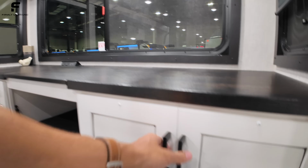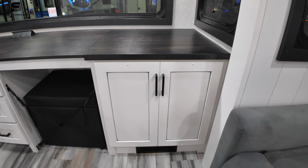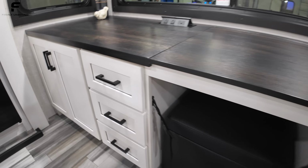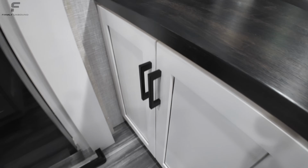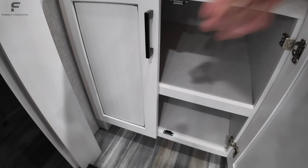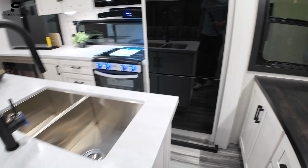Some of these drawers are actually sealed shut, so they have some stuff back behind here that keeps the symmetrical look, but there's not actual practical storage behind there. Then you have 3 drawers that open up here, and then 2 cabinets on this side that open up here. Then as we get into the kitchen space, you have this nice island kitchen.